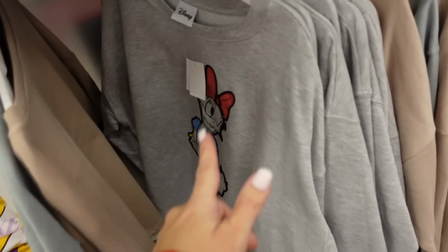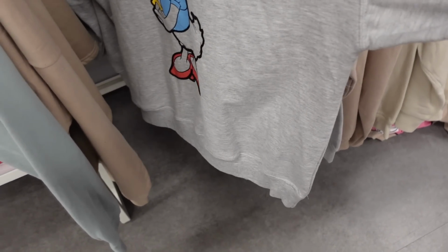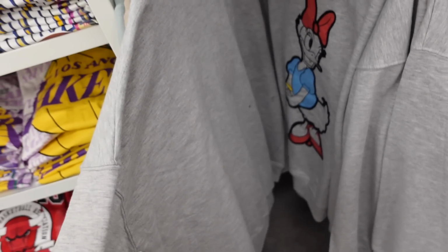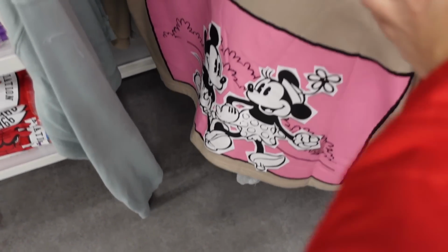New graphic sweatshirt. So this one has the crew neckline. It's a soft fleece on the inside, drop sleeve, has that ribbed wrist, ribbing at the bottom. This is the medium, so it's definitely more oversized. It's $21.99. This one's also new from Mickey and Minnie.